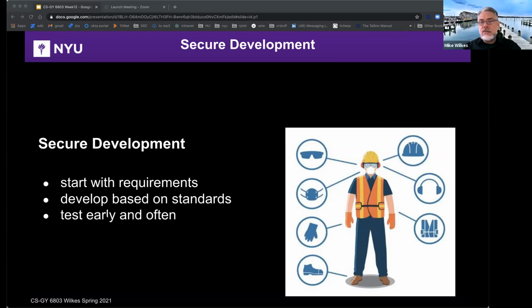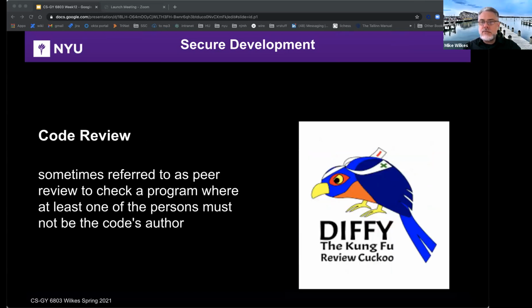So this is just healthy development, but it also brings with it the added benefit of making things more secure and fault tolerant and performant. So let's talk about code review, sometimes referred to as peer review, to check a program when at least one of the people is not the code's author.